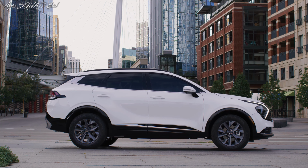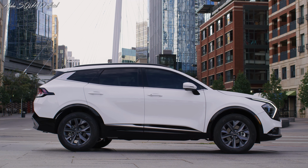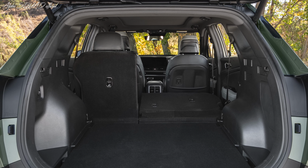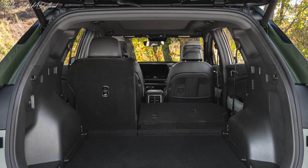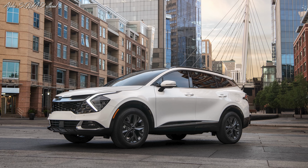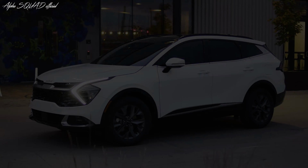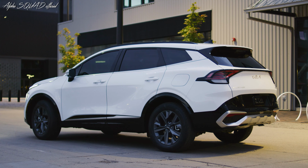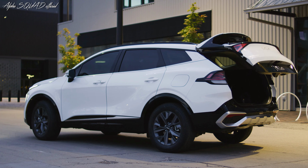Larger in several dimensions compared to the previous generation, with best-in-class rear seat legroom and rear cargo capacity that's the largest in the segment. The new Sportage grows in size compared to the previous model. The overall length is 7.1 inches longer, and the wheelbase increases by 3.4 inches.